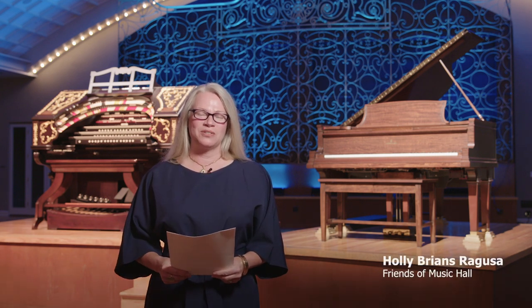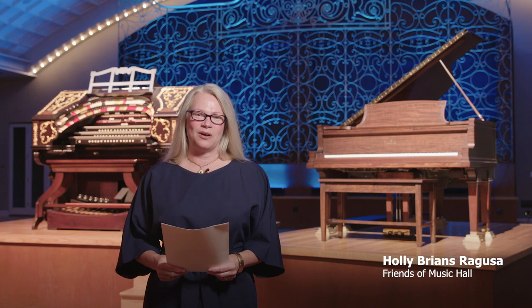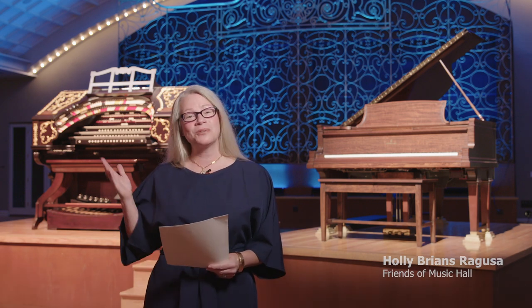I'm Holly Bryans-Ragusa, a board member for the Friends of Music Hall, and someone who loves the history of this organ and this building. Right now, we are in the ballroom of Cincinnati's Music Hall on the second floor. And this ballroom was opened in 1928 and hosted many dances, concerts, and big parties over the years.